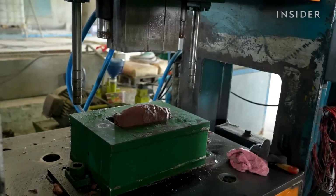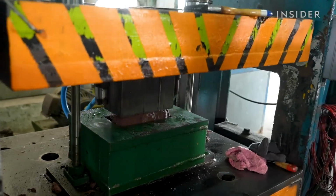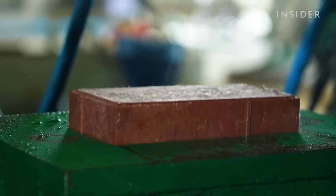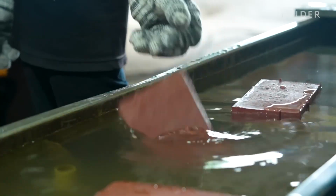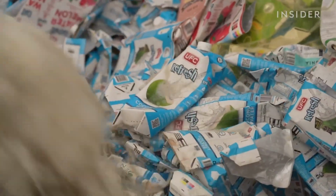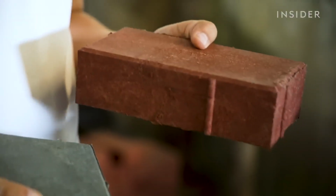The compressor uses a cooling system to shape the polyol mix. It cools for 3 minutes in the mold, and voila, EcoBricks. But because most of the carton is paper, it takes a lot of them to make just one brick.